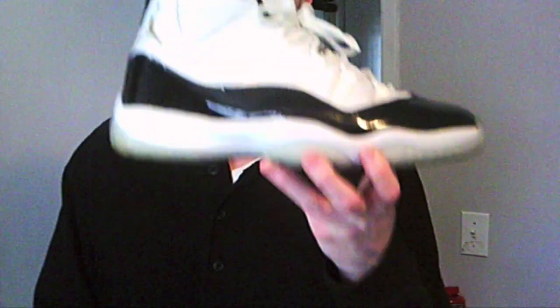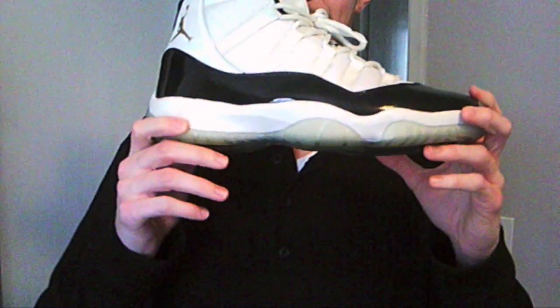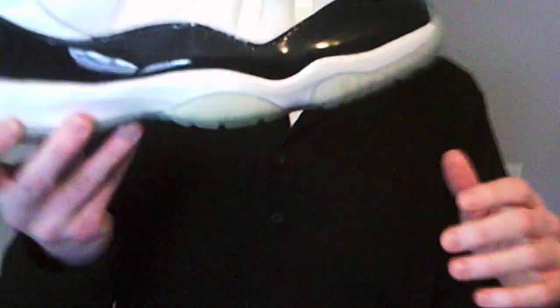My favorite shoes. The hat. These are D&T 11s. 11s are my favorite shoe of all time. Black and red 11s are my favorite ones. That's really gold though, too. See the gold on it? Matching the gold on my hat? Yeah, they're a little yellow. I do wear my D&Ts. If you have some D&Ts, you should wear them.